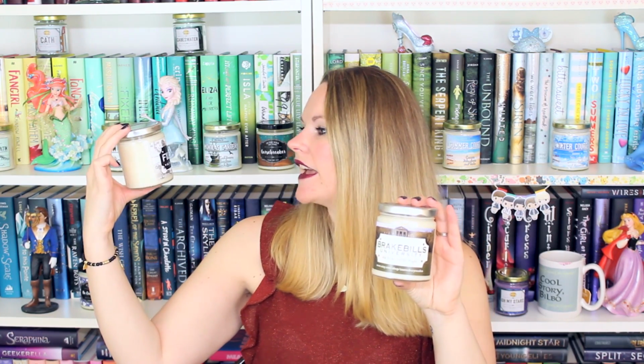She made me candles for the Magicians series, which I am so excited about because I've never seen anybody do Magicians candles. So this one is Fillory, and it smells like the forest, the sea, and fresh air. And this one is Brakebills, and it smells like old books, coffee, and magic.